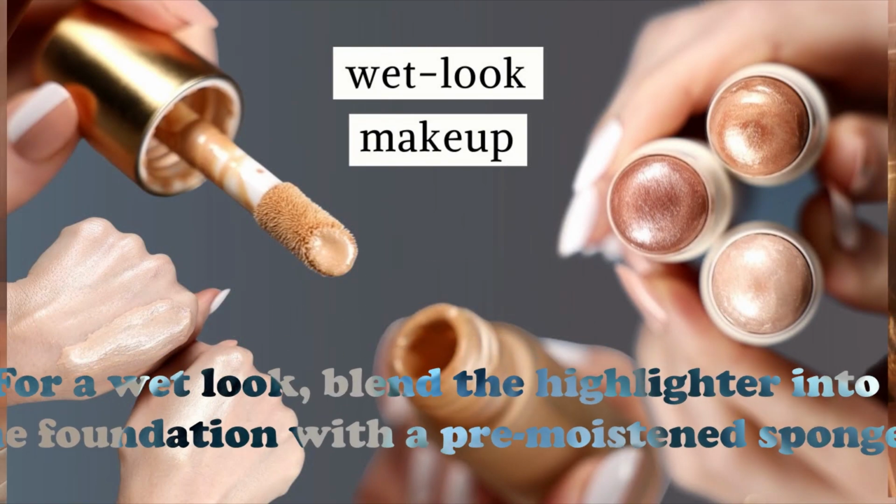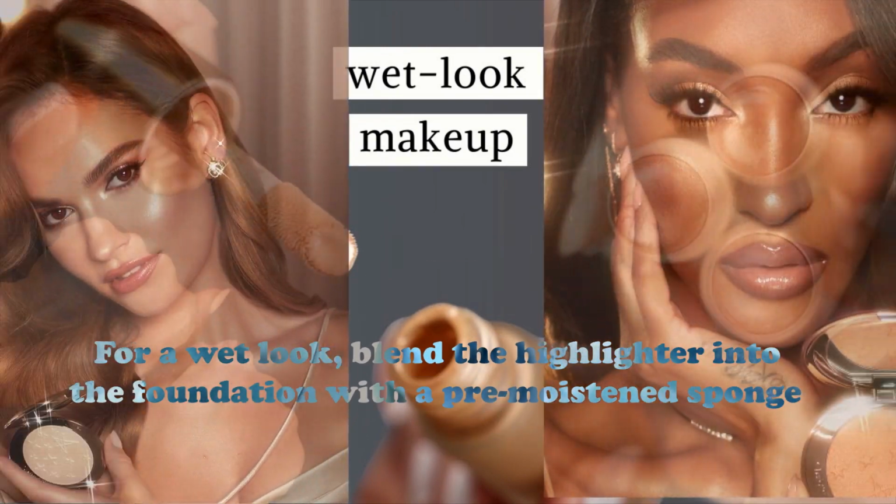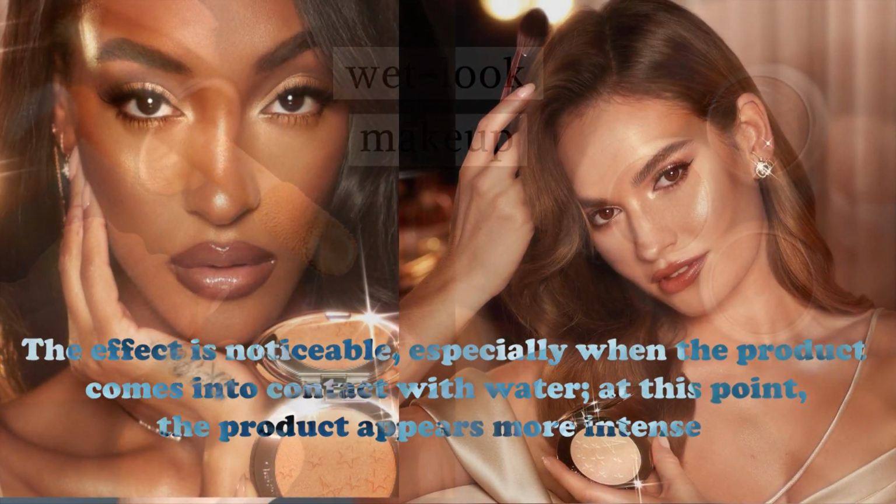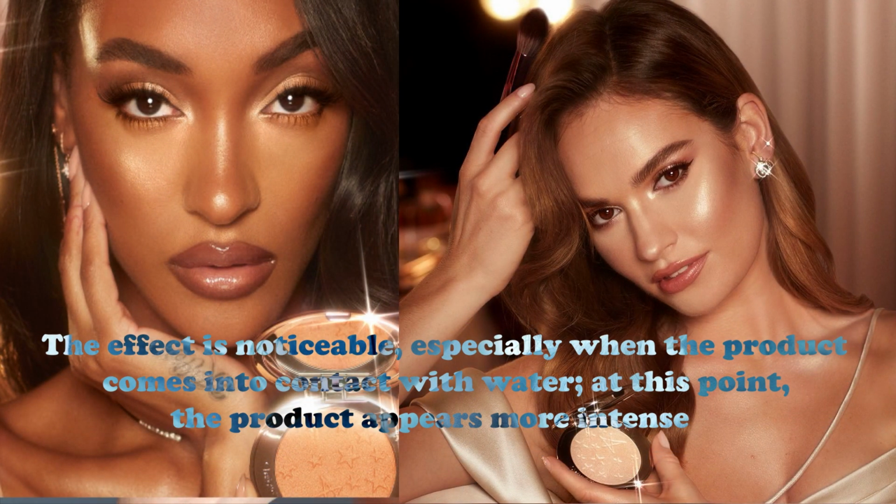For a wet look, blend the highlighter into the foundation with a pre-moistened sponge. The effect is noticeable, especially when the product comes into contact with water. At this point, the product appears more intense.